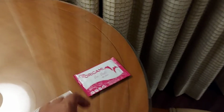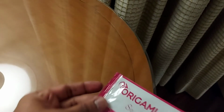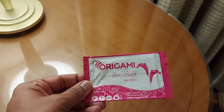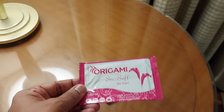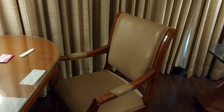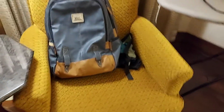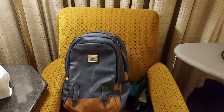Sorry, let me show this one also. So you get these wet wipes. Those are also important, just in case you need them. Then obviously, if there's a workstation, you'll have your work chair also. Then you get this comfortable sofa chair. My stuff is lying there, just ignore it.